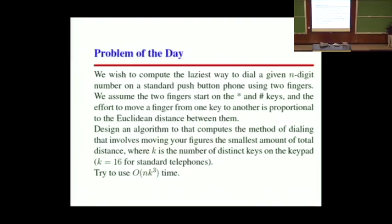K squared. Does everybody see that? If I'm taking the min of two loops, I goes from 1 to K, J goes from 1 to K, right? So as written out here, this should be K squared. Does everybody see that? So that would argue to me that as I've described it here, there are N times K squared boxes, and I'm saying it's K squared time per box.